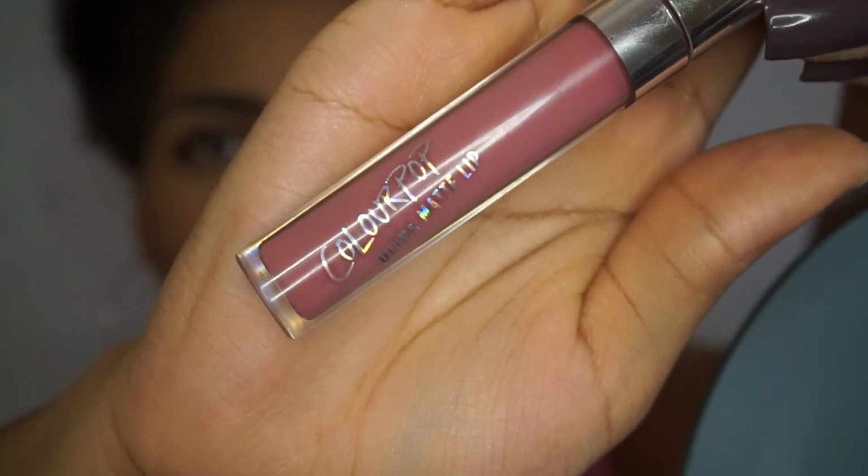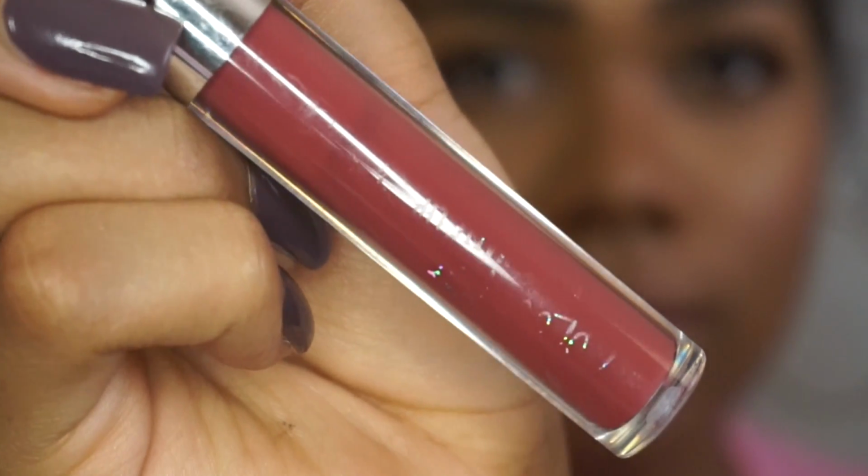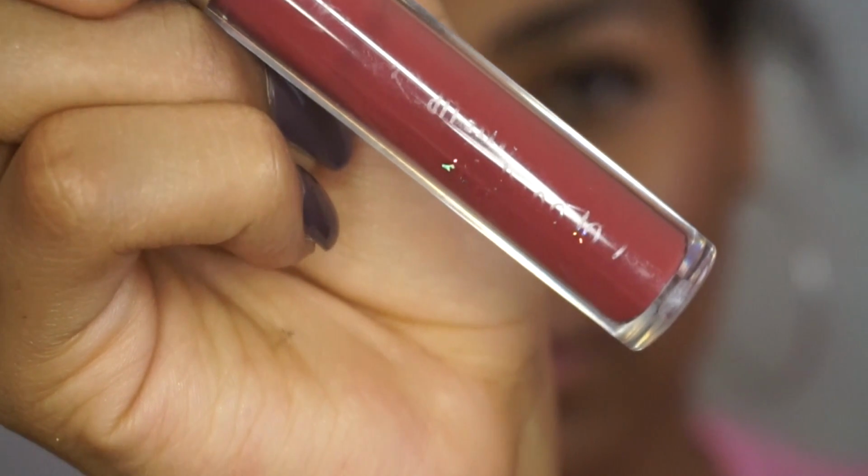So this is the Colourpop liquid lipstick, and it's in the color Clueless, but I ended up changing it to Tulle because, yeah, Tulle is just such a beautiful color, and this is the completed look.